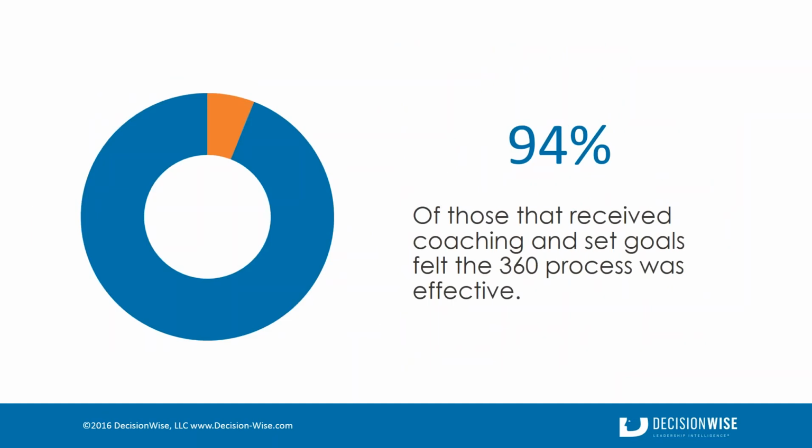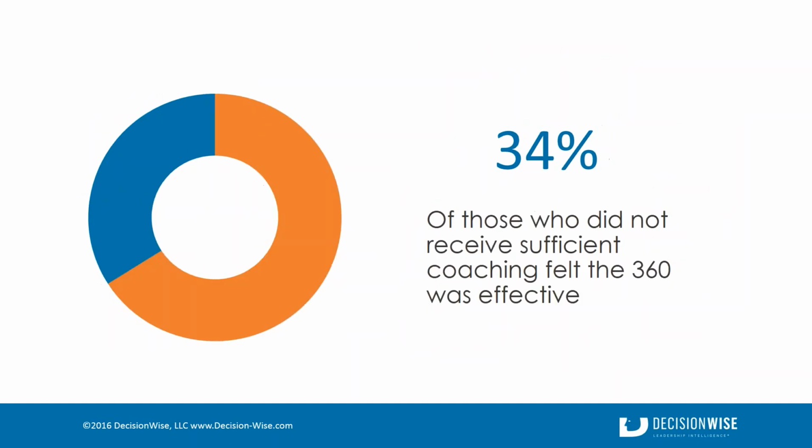So, two interesting pieces of research. Number one, 94% of those that received coaching and set goals felt that the 360 process was effective. There's really no surprise there. That's how it should go, and that's really the optimal approach. The sad story was that only 34% of those who did not receive sufficient coaching felt that the 360 process was effective. This was a small minority because most people got sufficient coaching, but for those that didn't, only 34% felt it was an effective process.